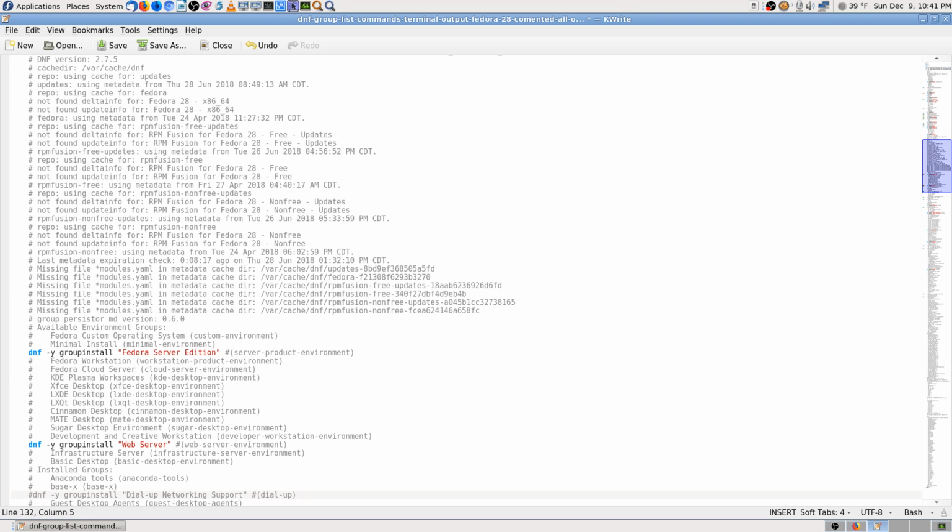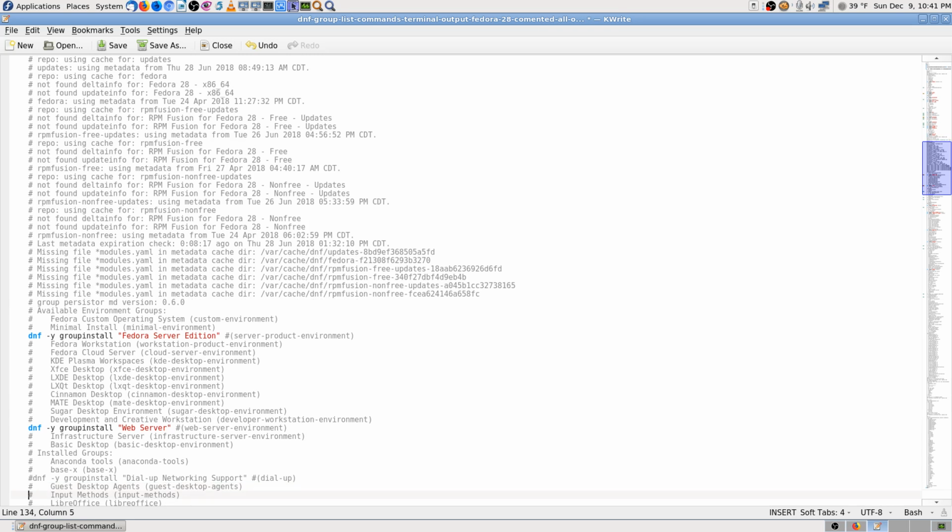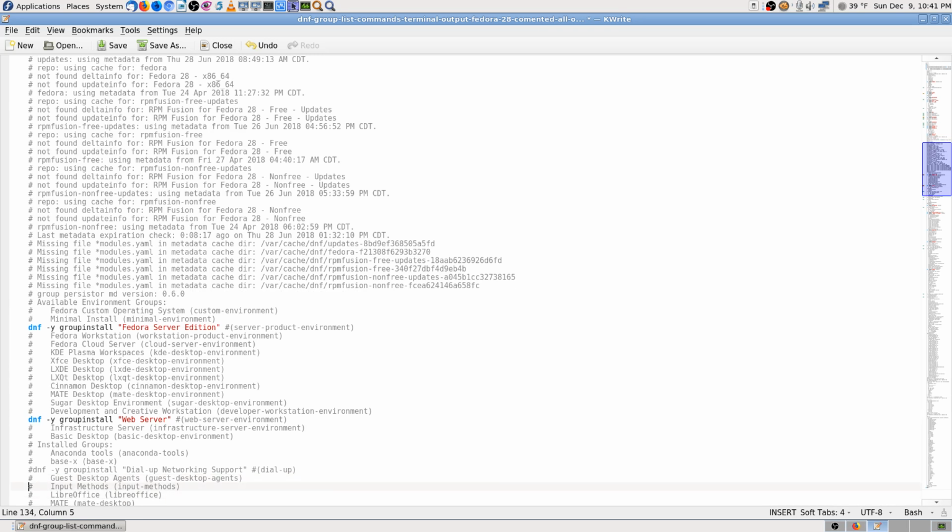Basics. Group install dial-up networking. Some of these machines have modems and some don't. If I need that, I can just go back and run that command. Guest desktop agents. I don't think I need that. Input methods. Well, that all works just fine. I don't think I need any extra input methods.